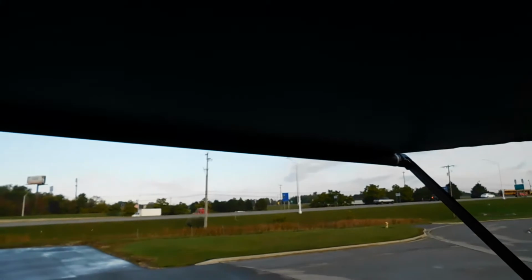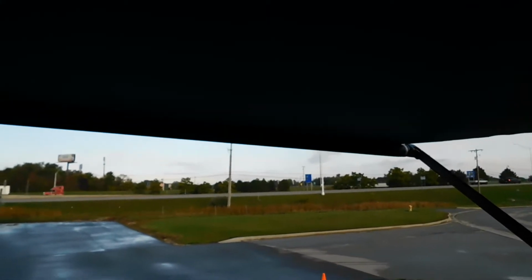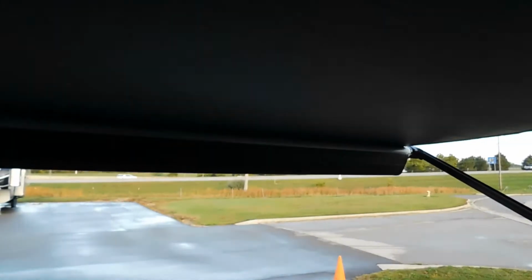You're only going to want to run this out until that flap right there falls down to 90 degrees. Got your beautiful awning lights out here. And I'm going to retract it in.